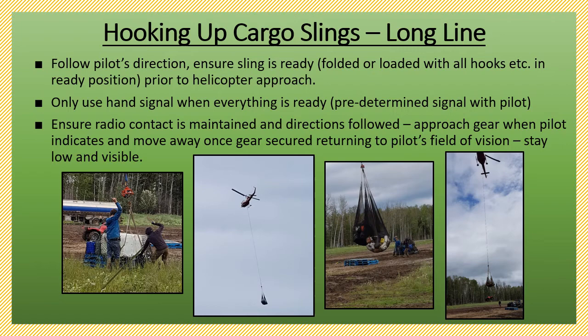Ensure radio contact is maintained and directions followed. Approach gear when pilot indicates and move away once gear is secured and returning to pilot's field of vision. Stay low and visible.